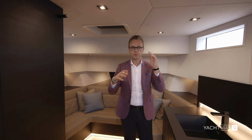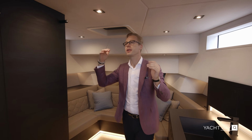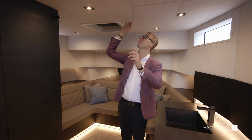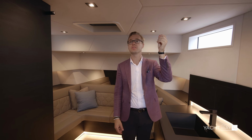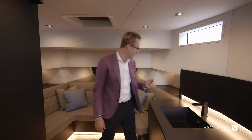What I forgot to even pay attention to, because it feels really natural, is the height of the cabin. Usually you have to duck somewhere in the boat, but here I'm 6'1" and I have plenty of headspace. And talking about the ceiling, this is all suede finish. I don't even want to touch it. It feels so nice. It looks nice.